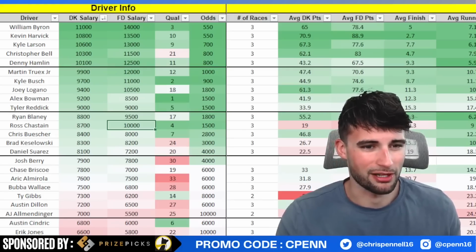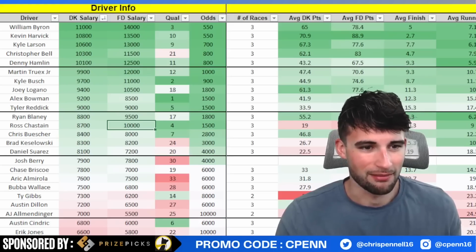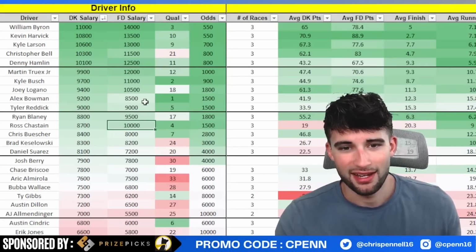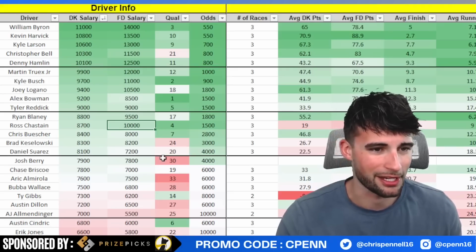Chase Briscoe is $7,700. He's starting in 19th. I think he could be kind of sneaky here as a top 15, maybe knocking on the door as a top 10 guy. I think this track type suits him well. And if you're looking at the 3-race sample size I'm looking at, average finish of 13.7, running position inside the top 15, a top 10, and 2 top 15s. So Chase Briscoe, I don't hate him this week.